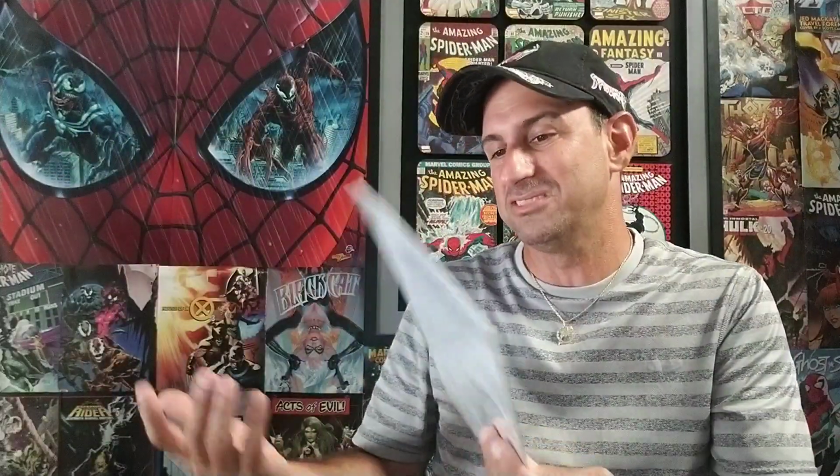So I wound up getting it. I think I paid a decent price for it. It was like $8. So I was like, cool. I got Spawn issue 9 once again. The first appearance of Angela.